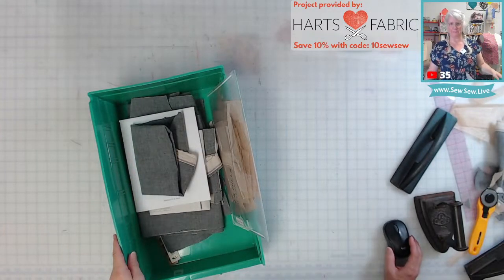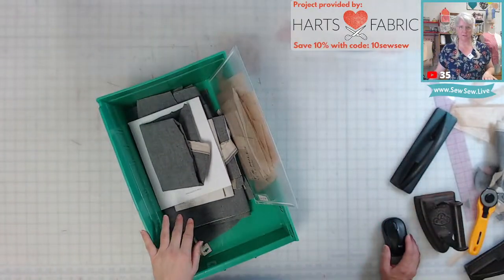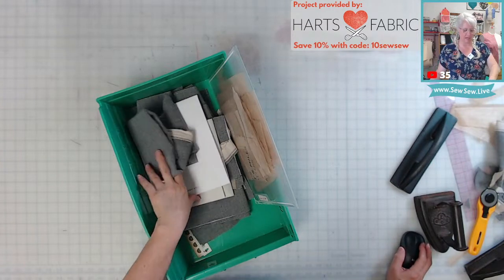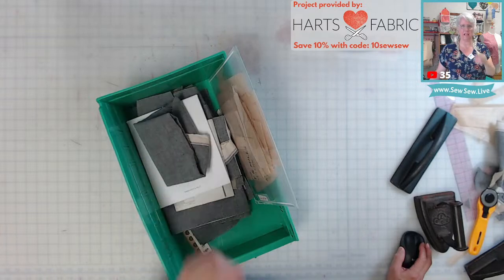So anyway, all right, we're ready to go. I'll see you guys tomorrow. Start sewing. We'll do some flat felled seams and some nice details. Yeah, exactly, Terry. Yeah, that's what I'm thinking too. And I think I'm going to do the loop on the back yoke. What do you think, Terry?